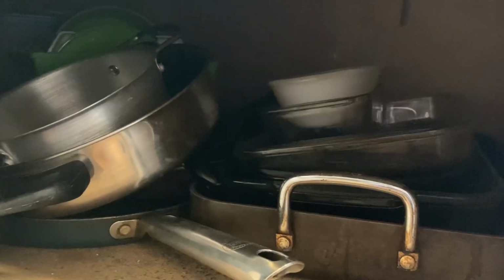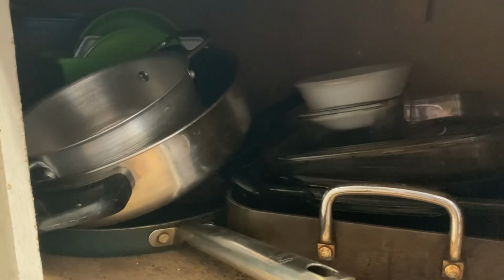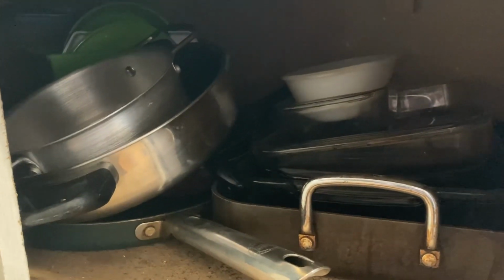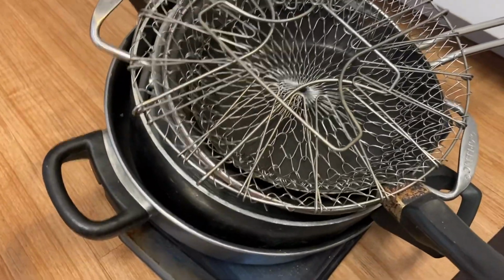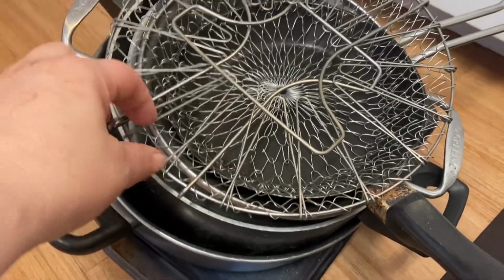Back to purging, spring cleaning, pre-move, of the pots and pans. It's dark in there, but it goes all the way back and it's 2 shelves. So let's see what I can find that I don't need in here. All right, I found some weird odds and ends and a bunch of stuff I didn't know was in there, so I was happy to find those things.